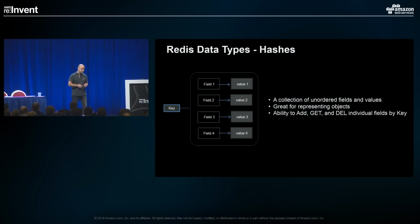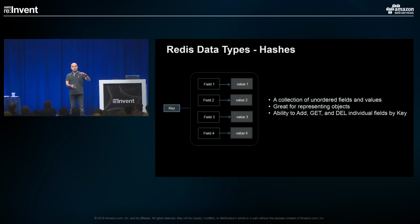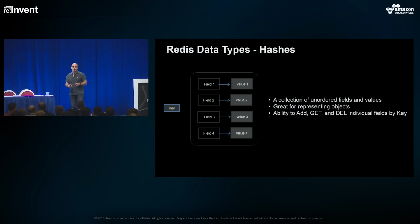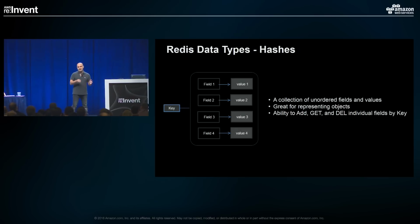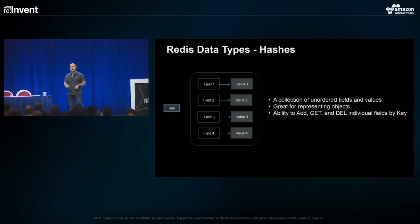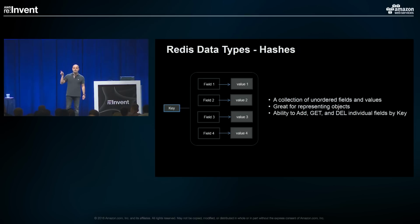Now why is a hash cool? You can create a JSON object and store it in a string. But what I like about hashes is that you can do operations on individual fields. You can set the data in a hash. It's memory efficient in Redis. And then I can query individual elements. So within my individual customer, if I just want to know his address, I can just query for that individual field. So it's great.